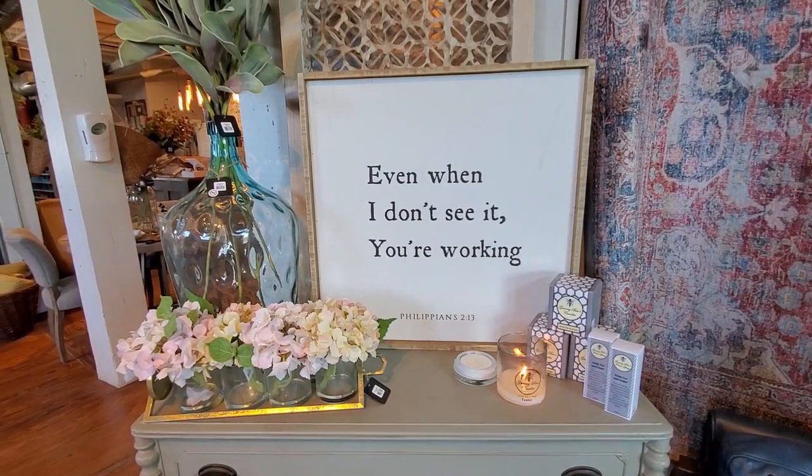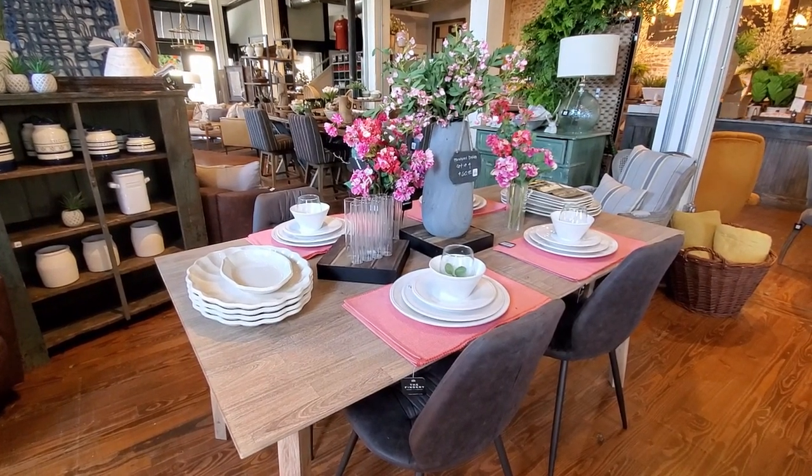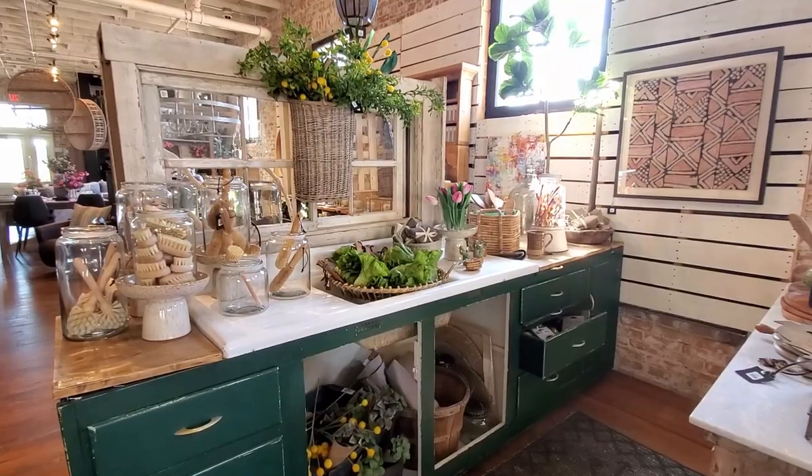I'm Mily and today I went to the Findery, this store that is next to the Magnolia Market, where you can find decor pieces and furniture, and it's beautiful. I'm going to show you all of it.